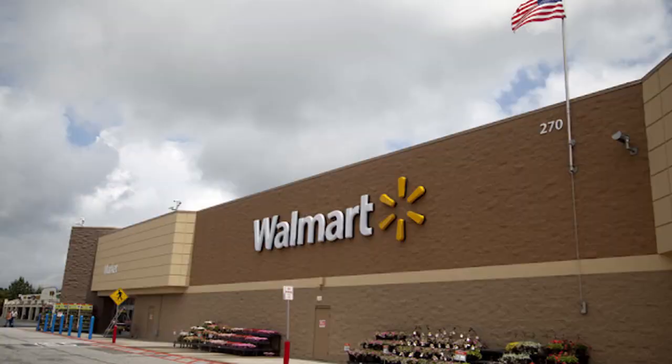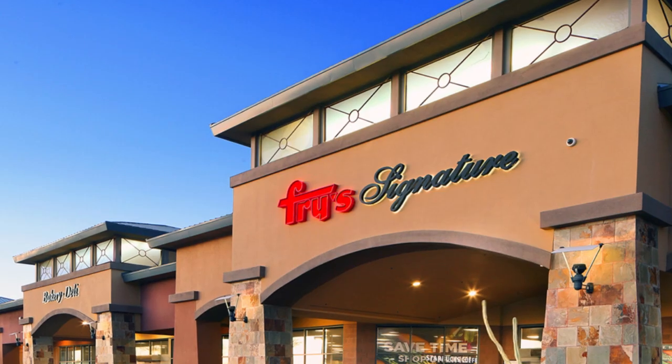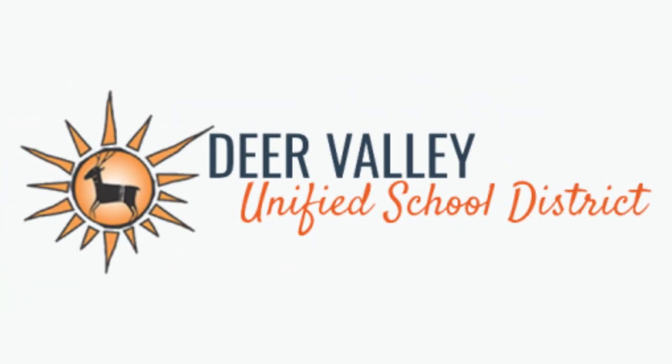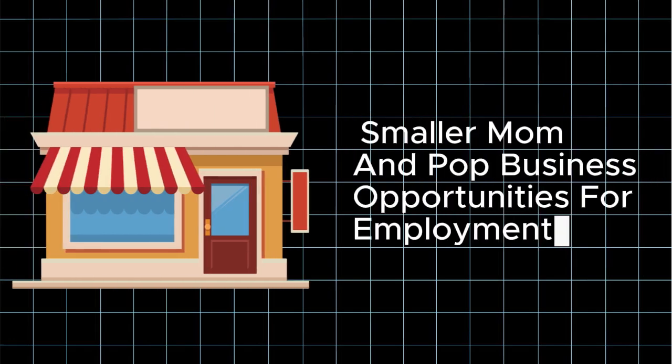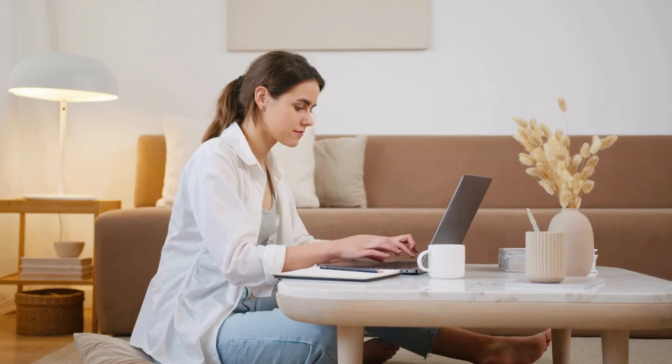The same goes for large employers. I mean, your biggest employers are going to be like the Walmart Supercenter, the Fry's grocery stores, and then the Deer Valley Unified School District, which obviously employs a lot of people. The rest of it's going to be smaller mom and pop business opportunities for employment. And then of course, we always have so many people that get to work from home, and for them, making that 15, 20, 30-minute commute into Phoenix or Scottsdale is not a big deal, especially if they work from home. Sometimes they get to plan the timing, so it really makes sense traffic-wise.